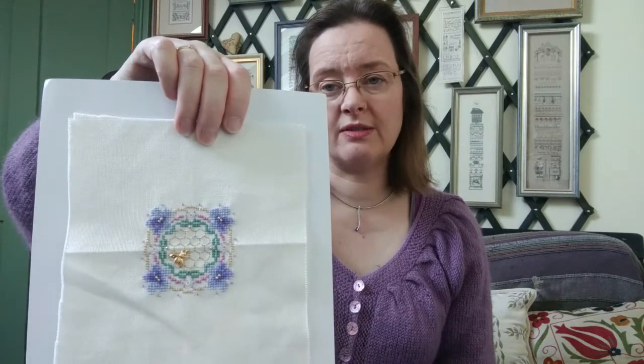Not quite sure I'm going to finish this. I was hoping to put it in the lid of a little shaker box I bought, but when I stretch it, it's just going to be a touch too big. So it might end up being a pin keep or a little cushion. I haven't quite decided yet.